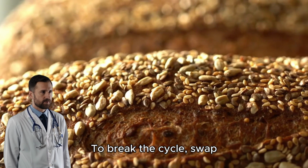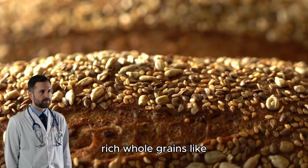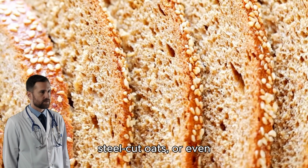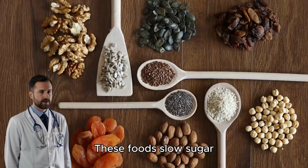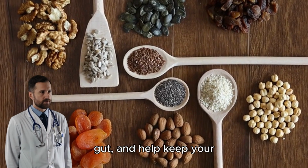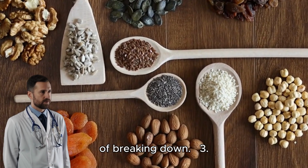To break the cycle, swap white bread and processed grains for real fiber-rich whole grains like 100% whole wheat, sprouted grain bread, steel-cut oats, or even quinoa and barley. These foods slow sugar absorption, feed the healthy bacteria in your gut, and help keep your heart, brain, and muscles working together instead of breaking down.